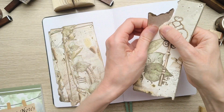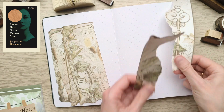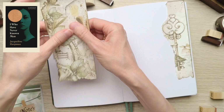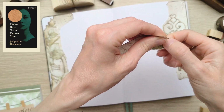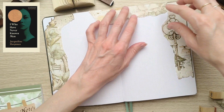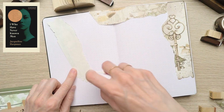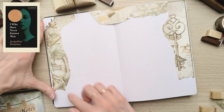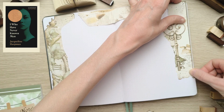Next, I read I Who Have Never Known Men by Jacqueline Harpman. She's a Belgian author, so this was originally published in French with the title Moi qui n'ai pas connu les hommes. And since French is my first language, I read it in French. I heard a few booktubers rave about this book, so I had to try. And it's also short, under 200 pages.